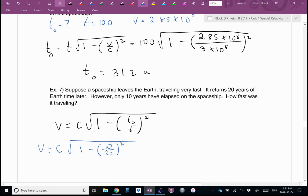What I'm really doing, Armand, is I'm saying how fast would I need to travel if I wanted the spaceship to age half as fast as Earth? Because I set up a 2-to-1 relationship. I could have done 1 year, 2 years, 10 years, 20 years, 100 years, 200 years, but time on the spaceship is going to move half as fast. Okay, just do the square root thingy.